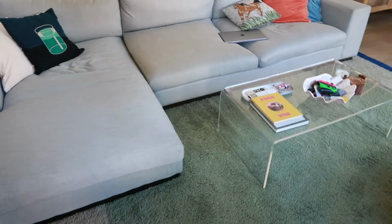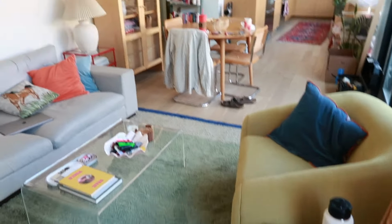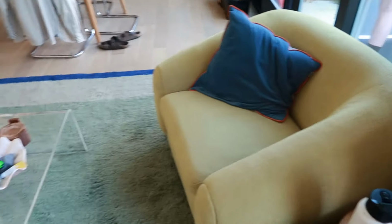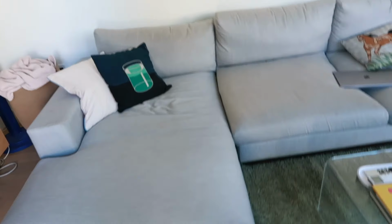So I'll give you a little updated tour, and this is kind of what we're looking like right now. Keep in mind, everything's kind of a WIP, work in progress. We got some new throw pillows because I realized my last place, the living room especially, had a lot of 80s postmodern and was very green and blue. And in here, with the more open floor plan, it was feeling a little too much for me.